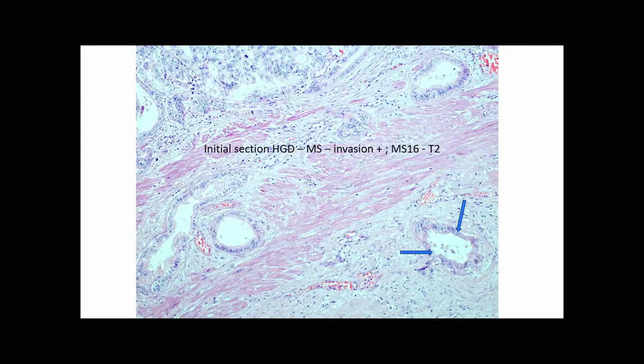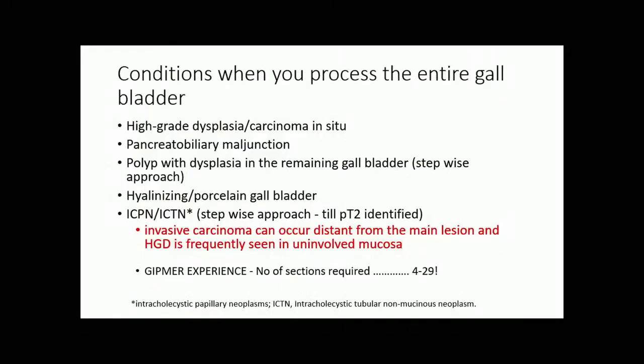This was one of the cases in which we saw a T2 lesion, and I think we took around 30 more sections to whole process the entire gallbladder, and it was in more section number 16 that we found the T2 invasion. In no other more section did we find this invasion, and therefore sometimes a stepwise approach in a high-risk area like ours may not be able to identify the full depth of invasion, and it's better to whole process the lesion.